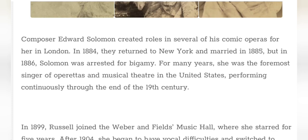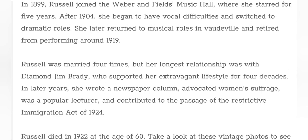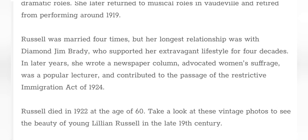For many years, she was the foremost singer of operettas and musical theater in the United States, performing continuously throughout the end of the 19th century. In 1899, she joined Weber and Fields Music Hall, where she starred for 5 years. After 1904, she began to have vocal difficulties and switched to dramatic roles. She later returned to musical roles in vaudeville and retired from performing in 1919. Now, she was married four times, but her longest relationship was with Diamond Jim Brady, who supported her extravagant lifestyle for four decades.